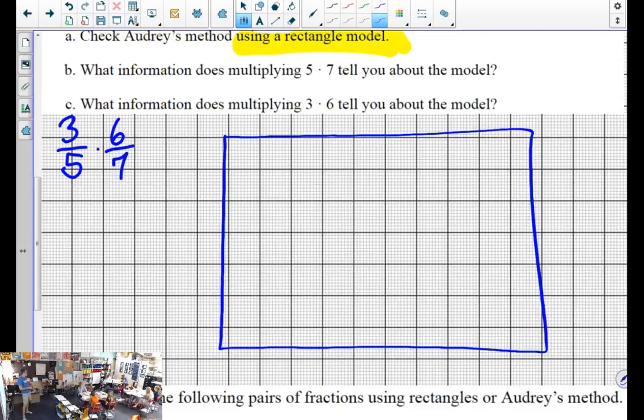If your rectangle is wider than it is tall, and you need to split things into fifths and then into sevenths, who knows what the easier way to do this is? Split the fifths across, then split the sevenths vertically, just because we have more space to work with vertically. So if I split my fifths across, I'm going to draw 4 lines.